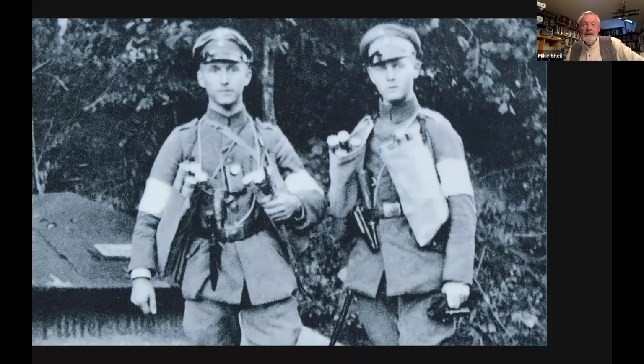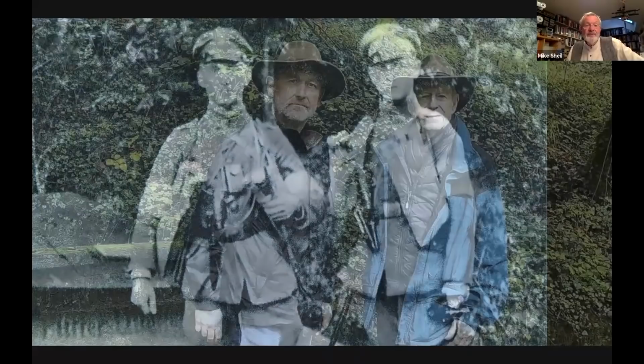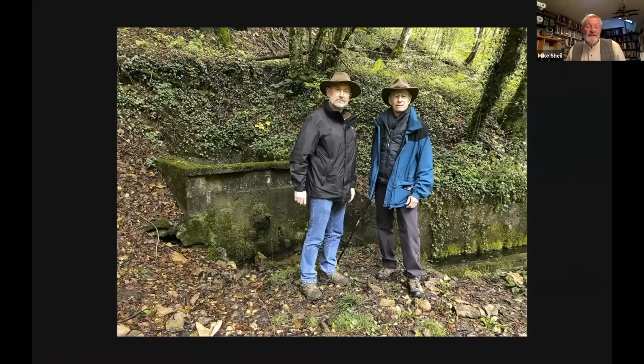So here today is that very same spot, the Puterquell. And I don't know of many other places on the Western Front where you can actually find a photograph of an actual identified soldier who then writes about what he's doing and what his uniform is. And there it is still to this day.